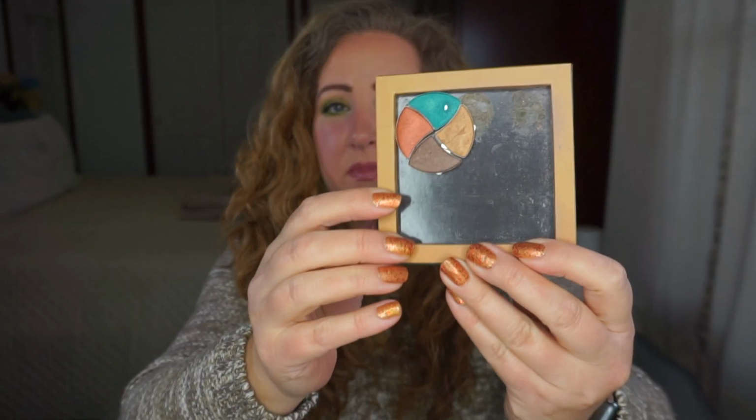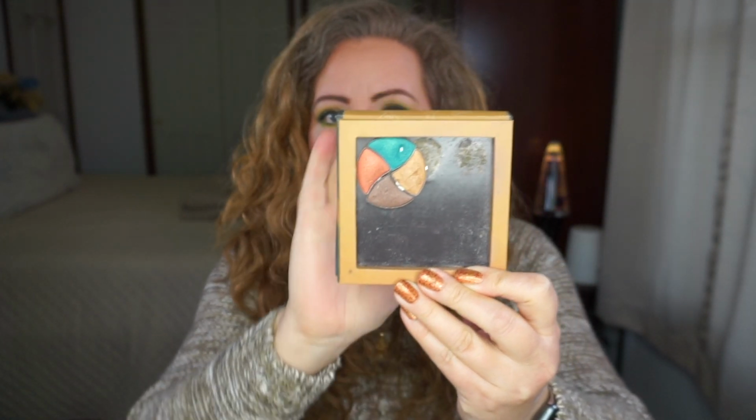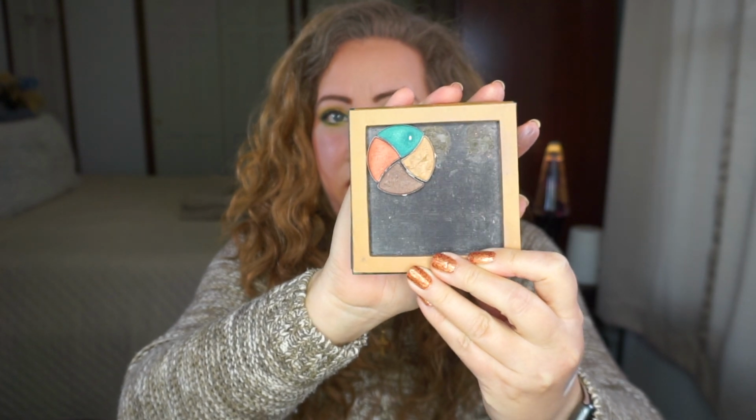I have this Depotted Quad. It is from Be a Bombshell. You've seen this shade before in Pie, but this is what the quad looks like all by itself. So that is definitely one of my contenders for a mini pan that palette next year. Tried to throw it. It's okay, I saved it.